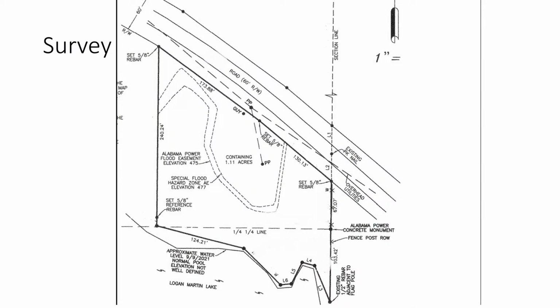In the listing for this property, there was a survey. This is a snip from that survey. It shows the property proximity to the lake, which is at the bottom of the screen, as well as the flat area we see to build our house on. It also shows an area of the property which is in a flood zone where we cannot build anything except maybe a gazebo or a swing, but nothing that we'd be worried about getting flooded.